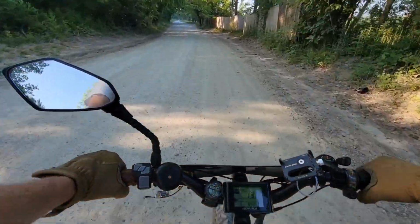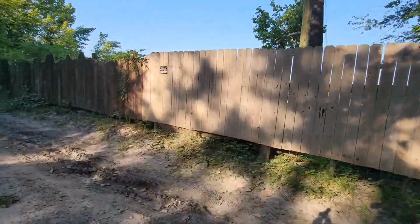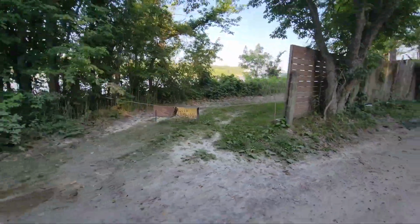Like, I'm not sure what this place right here is. There's like a little hut right there. It sort of looks like people hang out here. I mean, there's some tables and chairs and, you know, like a little hangout area back in there.